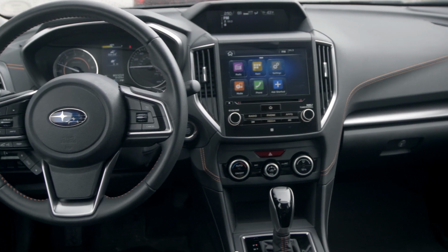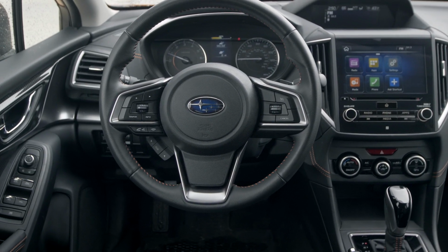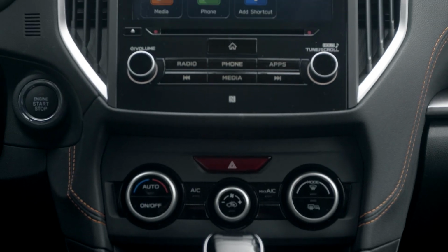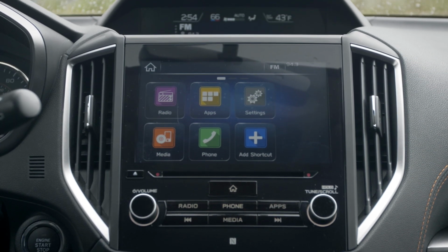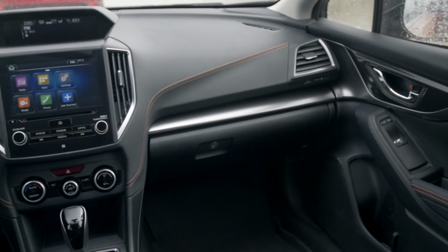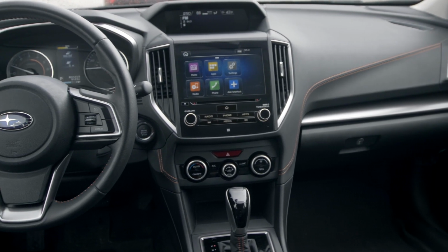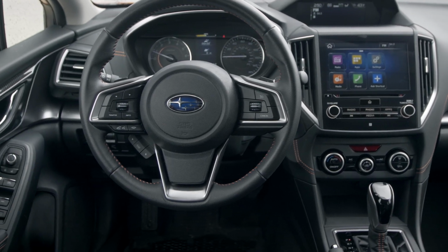This Crosstrek has a lot of tech in it. It has heated seats. It has what they call X mode, which is kind of a hill descent mode that gives the Jeep a real run for its money. There's Apple CarPlay in here. This is a very technologically advanced car. It only costs $32,000, but it is only $2,000 less expensive than the CX-5, and it feels like a luxury car by comparison. This still has a utilitarian feel that Subarus have had forever.